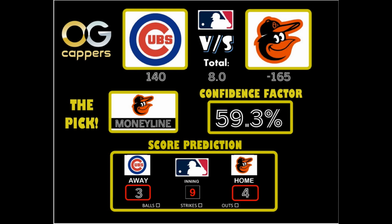And we have Corbin Burnes on the mound here for the Orioles with a 2.08 ERA. Looks like here we got the Orioles coming back on the money line, coming in at 59.3% of the time. It is the Orioles. I have them with a 4-3 victory.